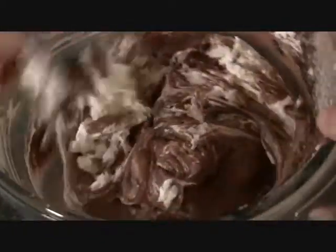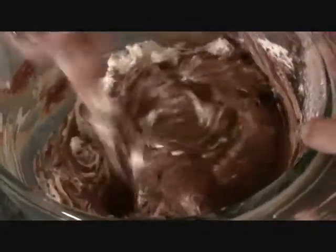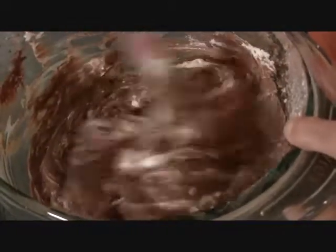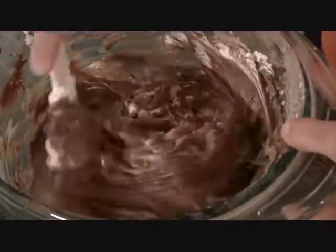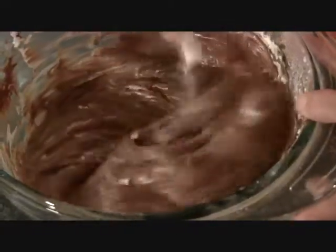Now if you're not a coffee drinker, don't be afraid of this frosting. I'm not a coffee drinker, but I absolutely love this frosting. And a side note on the coffee, if you're not a coffee drinker, you can use instant coffee in it as well, and it will just turn out simply marvelous.